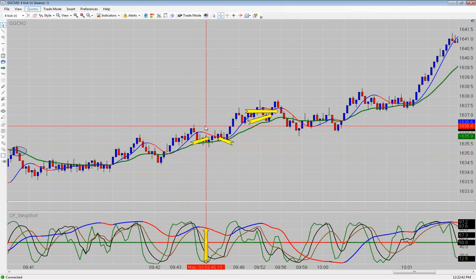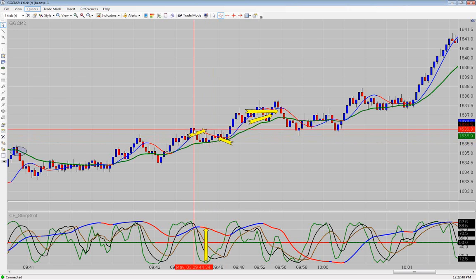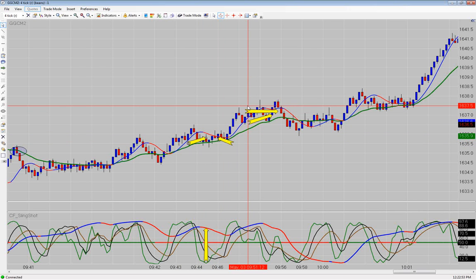The MA1 moved above the BBC, price moved with it, and pulled back down to the BBC. The up close is blocked right here. This was my entry right in here on that up close. And from there it just moved up. I got a break even on that trade.